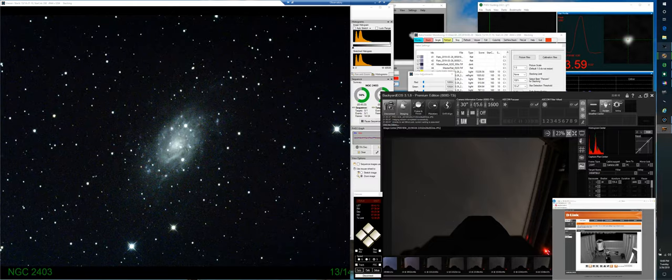Let's see, this is probably a good field of view for it, because you could put Regulus up in the corner up there, just off. And then Leo 1 would be sort of in the middle, and it would be maybe half the size of this guy, roughly.